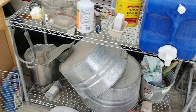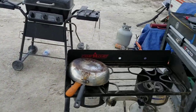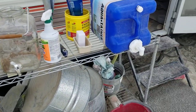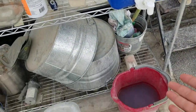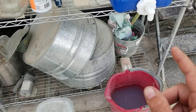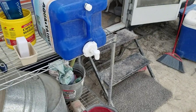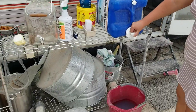We have plants to water. We're starting to get plants that need to be watered, and why waste even a few drops? Because that drop in the bucket adds up. So we planted some potatoes. Do we wash our hands sometimes? Oh, that's right, we do. We use this to wash our hands.